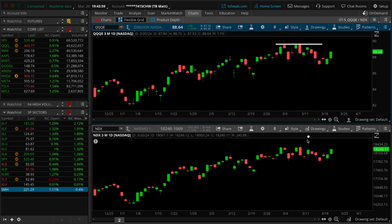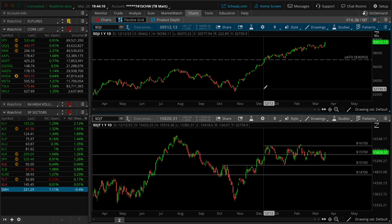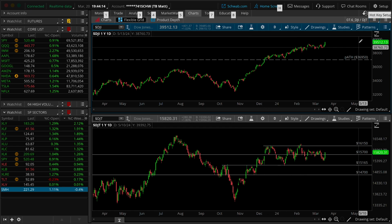Same commentary over here in the QQQE. The weighted down below did produce a lower high. Still, we talked about that divergence, but a little bit more of a lower high out of the equal weight index. Let's move along and talk about the Dow Jones Industrials versus transports. Man, these things have been divergent since mid-December. So do with this what you will, but it's really not an actionable data point.